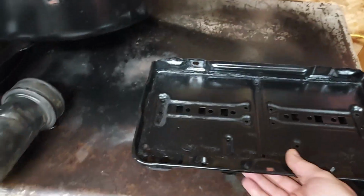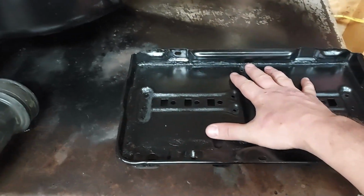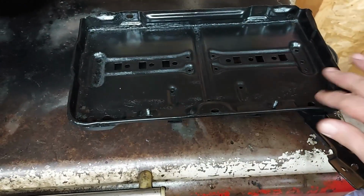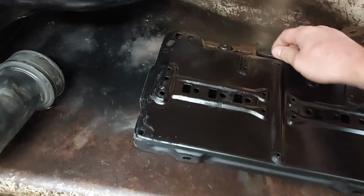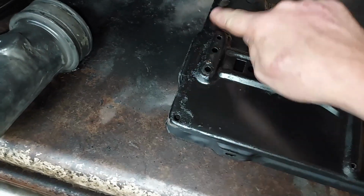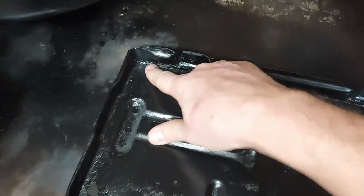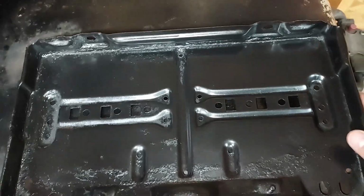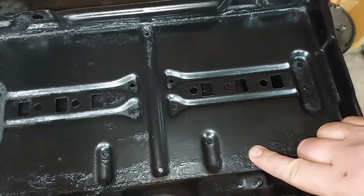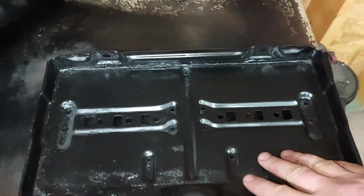And we sanded and treated and painted the battery tray. So this is never going to rust through. We got it just in time. You see some surface rust started to appear, but that is a fully intact tray in good condition. See, it hasn't rusted through, just some surface rust started to appear, so I've treated that.